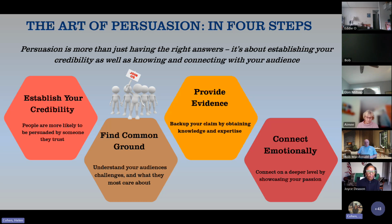Persuasion is a critical part of blood services. It involves effectively communicating the importance of blood donation and motivating individuals to take action. Here are some key methods to persuade potential donors.